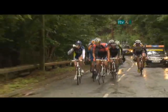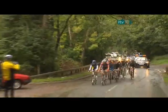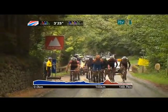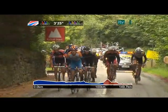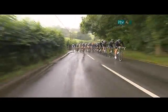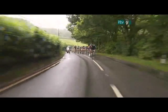Well, welcome back, and I can tell you the blue touch paper has really been lit now. The leading group on the foot slopes of the long climb, and there it is, the start. They've got an advantage of 3:25, and this mountain, Black Mountain, is about 7 kilometres long. It is. It's fairly easy the first kilometre or two, and then you get onto the steeper slopes.